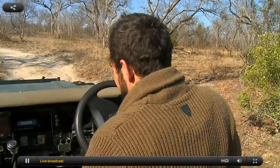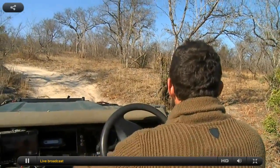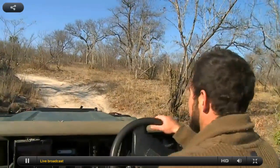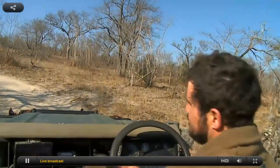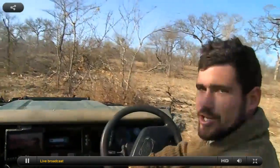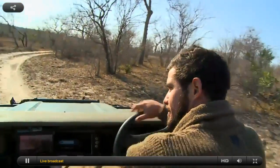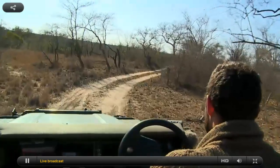And guides get a lot of undue credit for spotting a chameleon, and the hard work that the tracker and guide have done tracking and finding a leopard can often be seen as the norm, but your spotting of the chameleon is the highlight of your guests' stay, which is actually quite frustrating because it requires no skill. Well, not no skill, but not as much skill as tracking down a leopard.